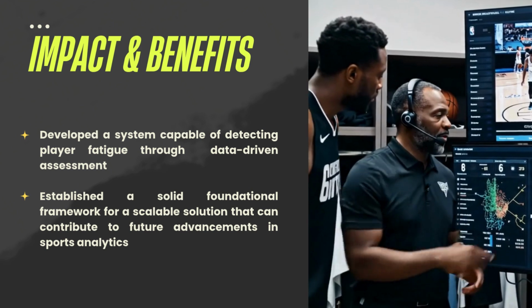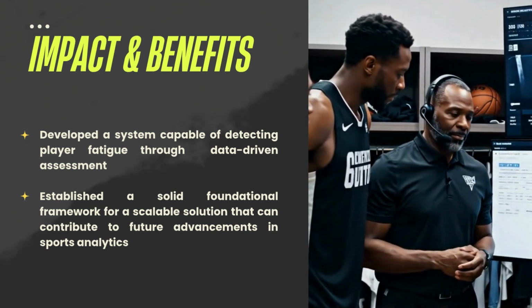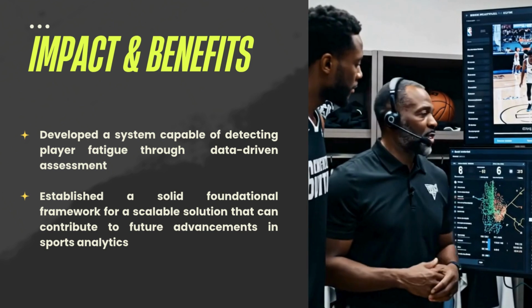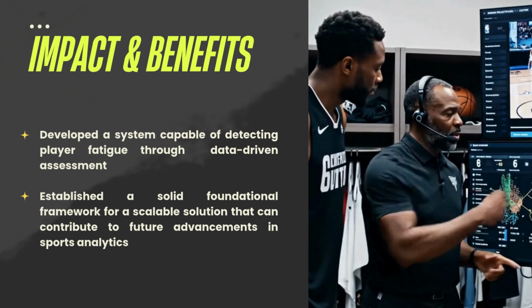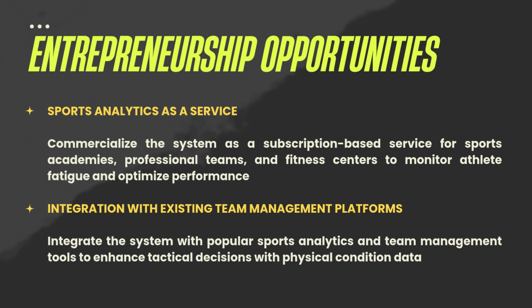From our demo, we can see that we have developed a system capable of detecting players' fatigue through data-driven assessment and established a solid foundational framework for a scalable solution that can contribute to future advancements in sports analytics. This system also offers commercial opportunities, such as packaging this system as a subscription-based service for sports academies, professional teams, and fitness centers to monitor athlete fatigue and optimize performance.